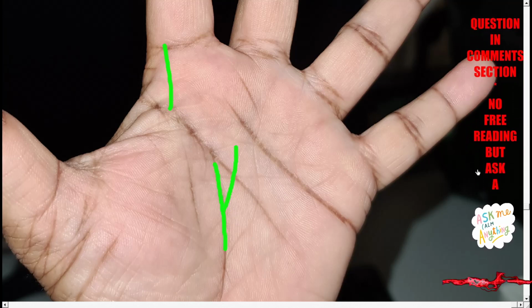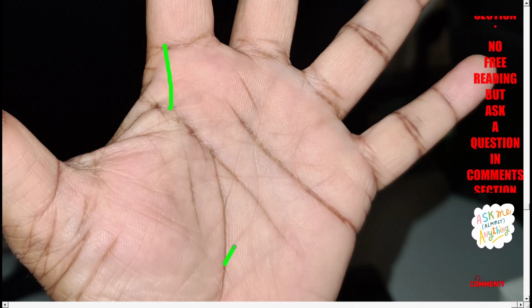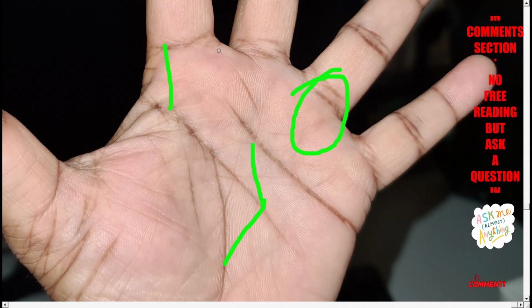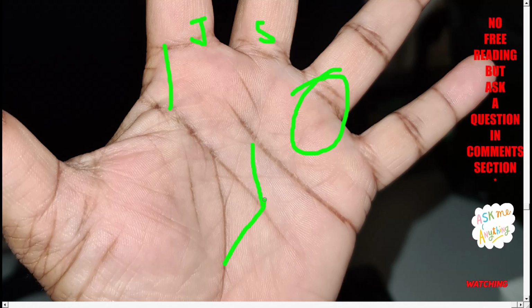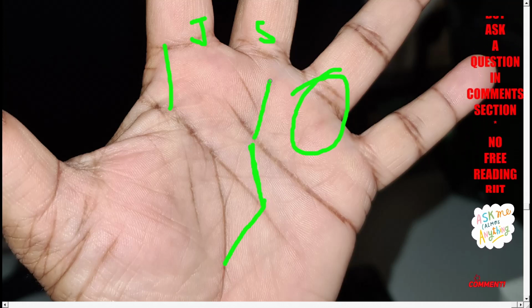Also the same indications of luck, and out here also the same kind of thing: initially it points towards the mount of Sun, but then it moves towards Saturn, somewhere between Saturn and Jupiter. Jupiter is not for money, so if it angles more towards Saturn, that's going to be a better sign.